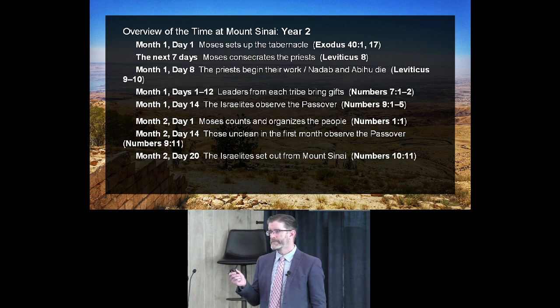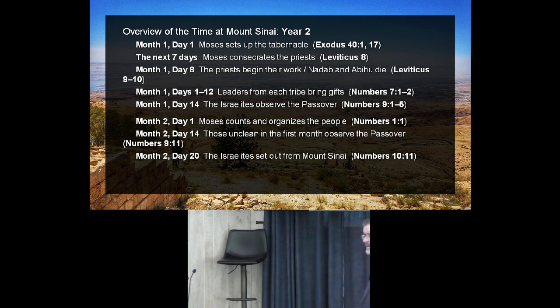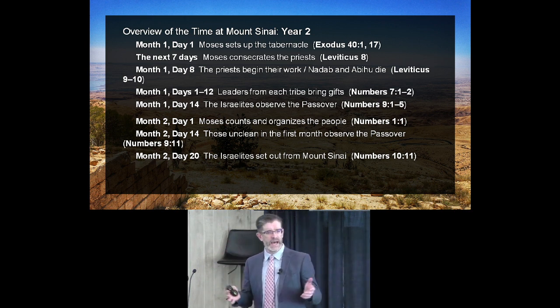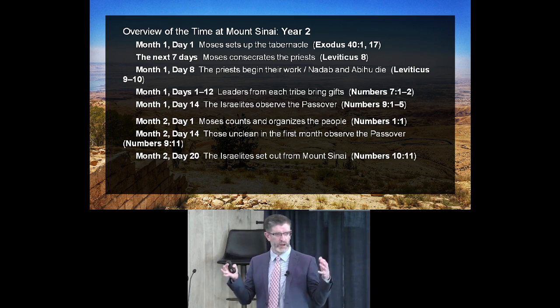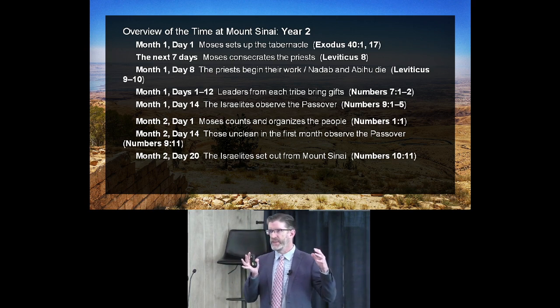The glory of the Lord enters the tabernacle, and Moses can't go in. That's right. The glory of the Lord comes down and fills the tabernacle, but Moses can't go in because God's presence is there. Then as we move into Leviticus, for the first seven days of that second year, in Leviticus chapter 8, Moses is consecrating the priests, purifying and cleansing them to be ready for their work. On the eighth day, they begin their work, start offering sacrifices, and what happens?